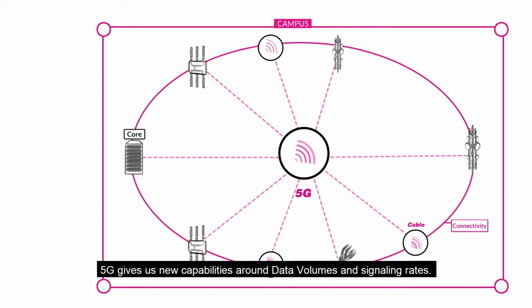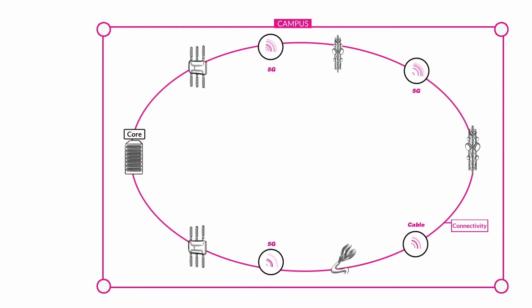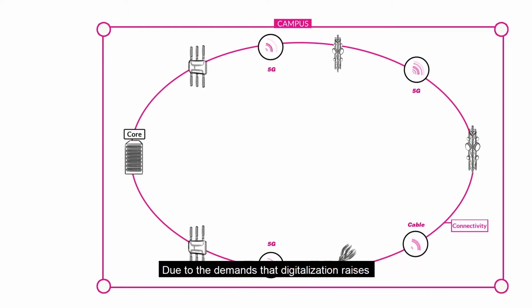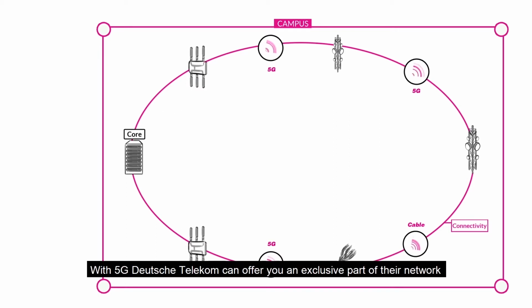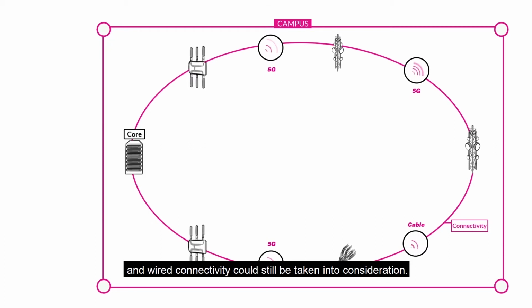5G gives us new capabilities around data volumes and signaling rates. Due to the demands that digitalization raises, current technologies will soon reach their limits. With 5G, Deutsche Telekom can offer you an exclusive part of their network with guaranteed performance parameters. Implementing 4G, industrial Wi-Fi, and wired connectivity could still be taken into consideration.